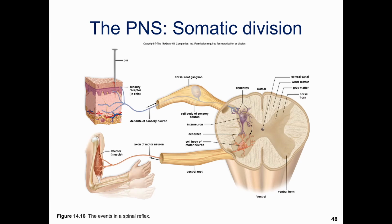Let's look at a reflex. So a reflex is a way for you to react to some sort of stimulus very quickly without having to get the brain involved. Let's look at the pathway here. So we have some skin here and some flesh, and there's a pin. Ooh, it pokes into that flesh.